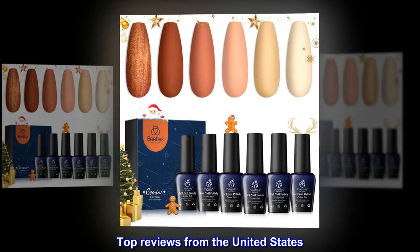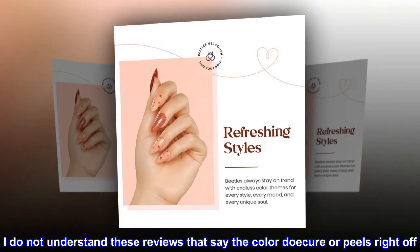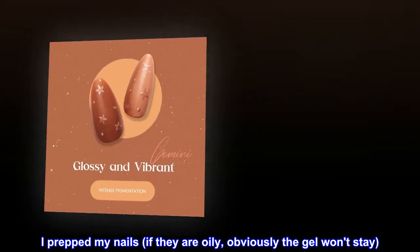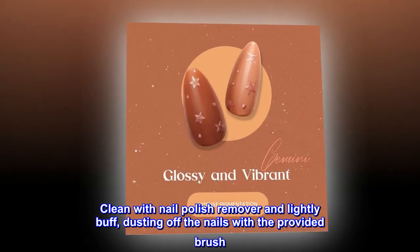Top reviews from the United States. Color that lasts. I do not understand these reviews that say the color doesn't cure or peels right off. I prepped my nails. If they are oily, obviously the gel won't stay. Clean with nail polish remover and lightly buff, dusting off the nails with the provided brush.